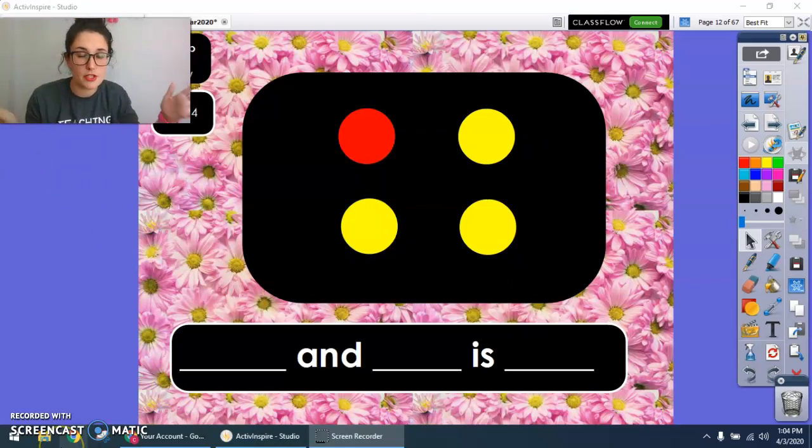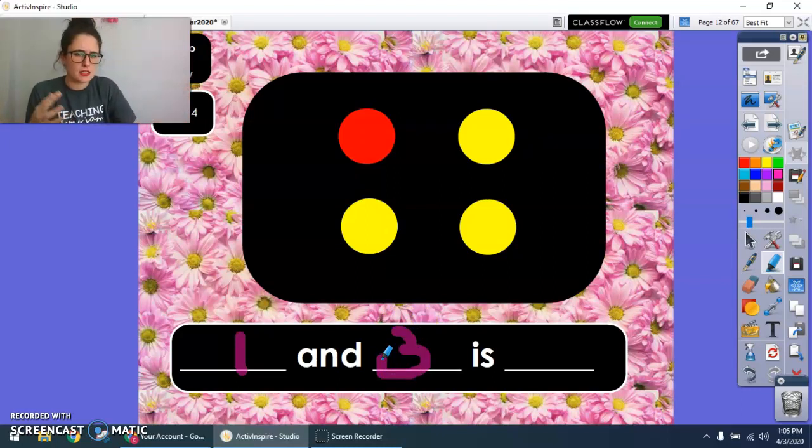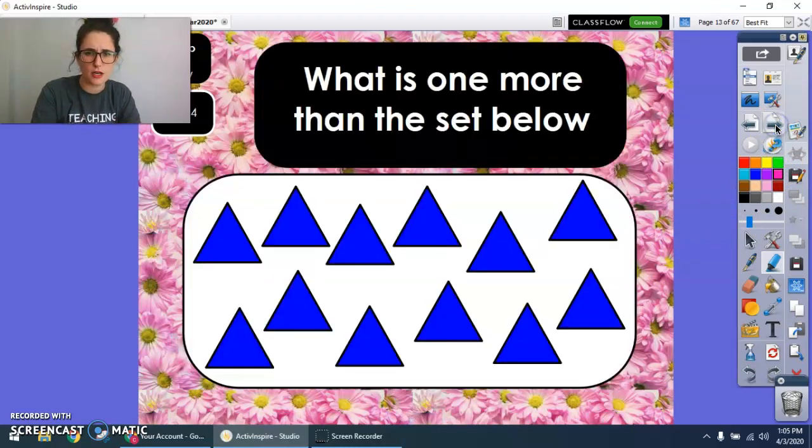So what color do we start with first, red or yellow? Did you say red? Great job. How many red do you see? I see 1 red too. Good job. So I have 1. Now I need to know how many yellow you see. 1 and 3. Good job. 1 and 3 is what? What number is that? 1 and 3 is 4. Great job, guys. Alrighty, I'm moving on.